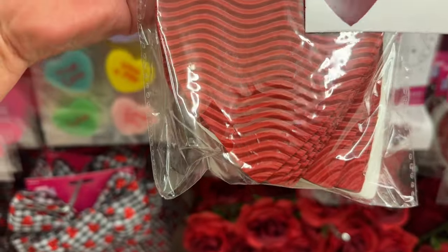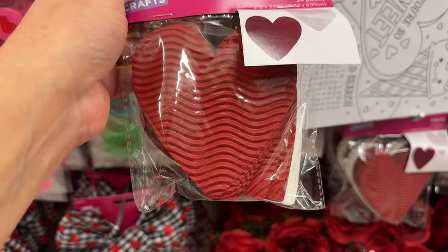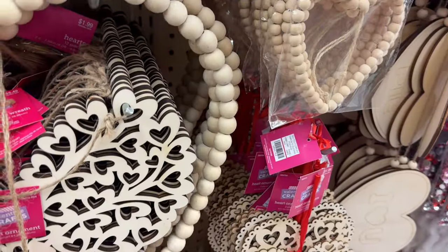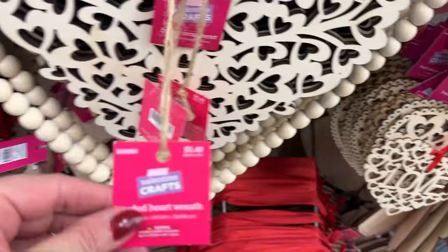They have lots and lots of craft options, and I thought these hearts would be really cute made into ornaments. It would be really inexpensive. And they also have these cute wooden ones that come two to a pack. And then they have these larger wooden hearts that you can do some really cute DIYs with.